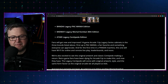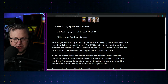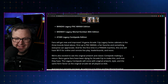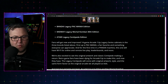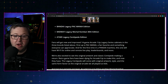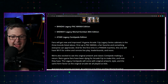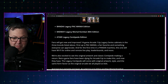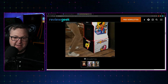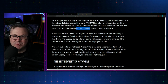So fans will get the new and improved 14-game Arcade1up Legacy Series cabinets in the 3 brands listed above. First up is Pac-Mania, a fan favorite and something everyone can appreciate. For the first time in the Bandai machine, this one will have Wi-Fi for online and remote live play, leaderboards, and more. Okay, so they broke through it. Legacy has live play. So remote live play is a thing. And so now all of a sudden you're getting me interested. I don't really like the design of Pac-Mania per se, but remote play for a Pac-Man game, that's really interesting.